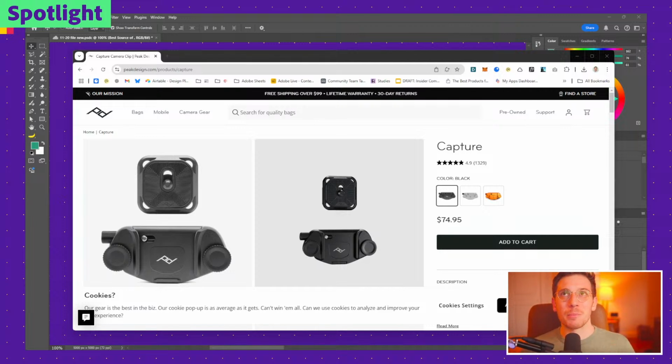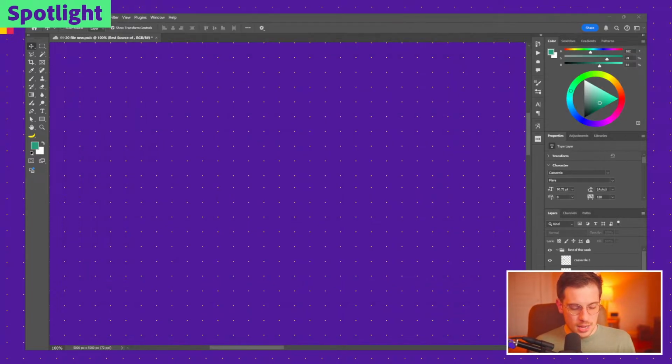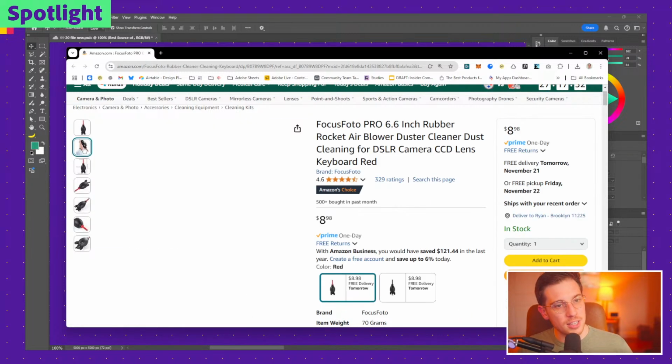But to that point, we can also talk about maybe something that's cheaper for somebody. There is a camera dust removal tool. Now, this looks a little funny, I'm aware, but this one is quite popular. It's kind of like a rocket ship. This is $9, so very accessible.